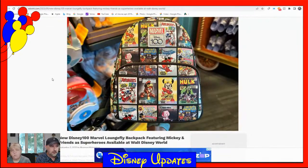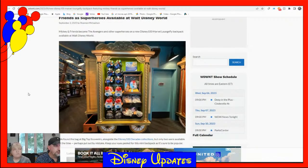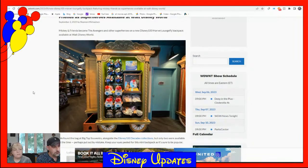All right. Next up, we have some merchandise. So this is from WDW News Today. This is the new Disney 100 Marvel Loungefly backpack featuring Mickey and friends as superheroes, available at Walt Disney World. So there you have it. There's Mickey as Iron Man. How many times do you have Mickey as certain people? So Mickey and friends become the Avengers and other superheroes on a new Disney 100 Marvel Loungefly backpack available at Walt Disney World.